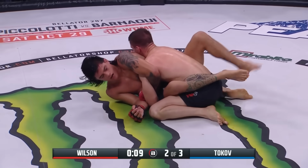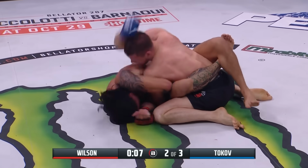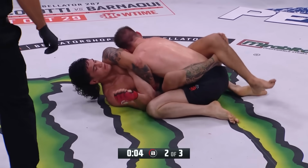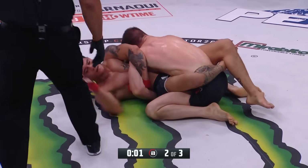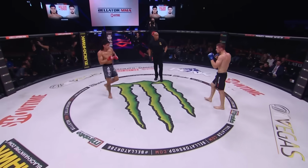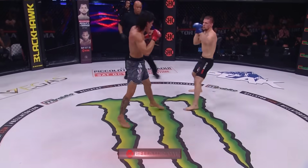He was looking for that sweep. He had a hip high sweep he was looking for. Tokov nullified it. Work to the bell. Stop. Bell, round 3 heading into this final frame.